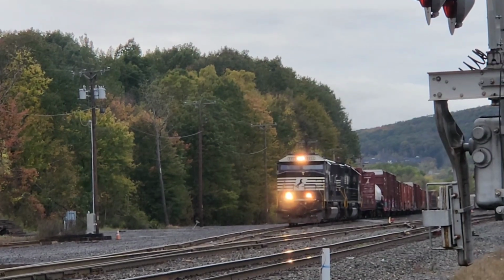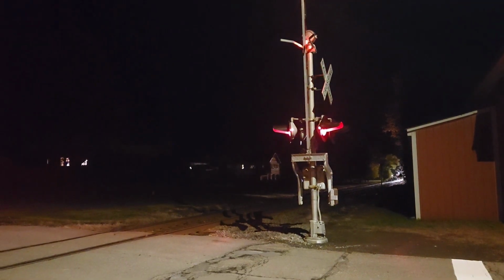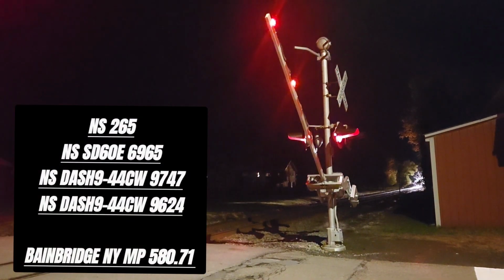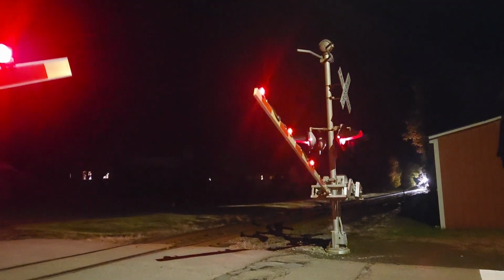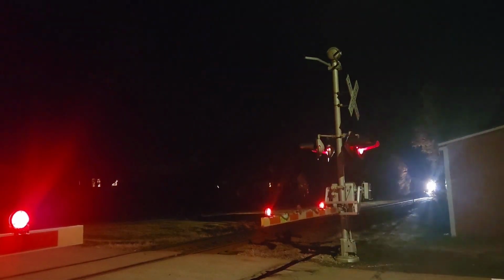Unfortunately, we couldn't stick around forever to watch the switching moves, so we headed home, and later that night we caught train 265 heading south. 265 is daily intermodal traffic out of Ayer, Massachusetts, bound for Chicago, Illinois' 43rd Street Yard.